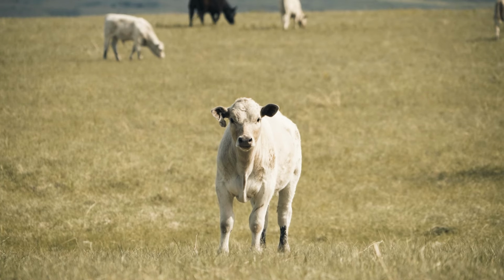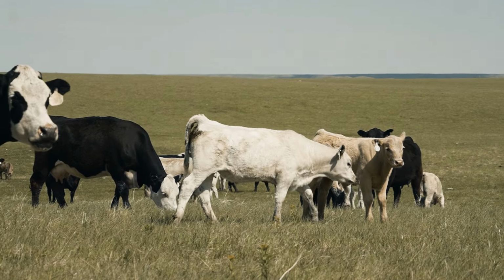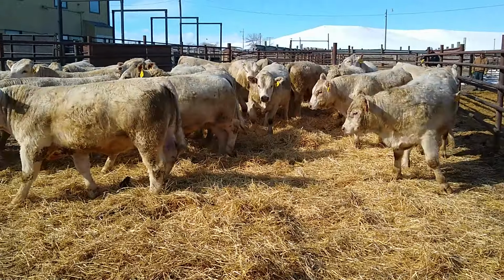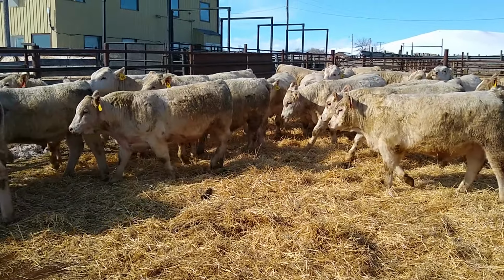What our customers expect from our Line 1 operation is predictability in their calves. At the end of the day, our cattle are pretty predictable. They're going to calve well, they're going to grow quick, and the feedlots are going to love them. Our cow herd's very uniform, and if you have a chance to make it to our annual bull sale, you'll see that in those sale bulls.